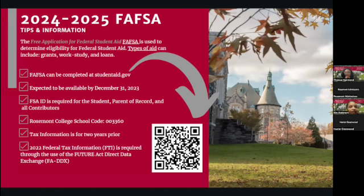The 24-25 FAFSA, the Free Application for Federal Student Aid, is used to determine the student's federal aid eligibility. The types of aid that you may be eligible for are grants, scholarships, work study, and loans. You can complete the FAFSA by going to studentaid.gov, or you can use the QR code listed there on the website. Typically, the FAFSA is available October 1st, but because of the overhaul changes to the FAFSA, it's expected to be available by December 31st. An FSA ID is required for the student, parent of record, and all contributors.